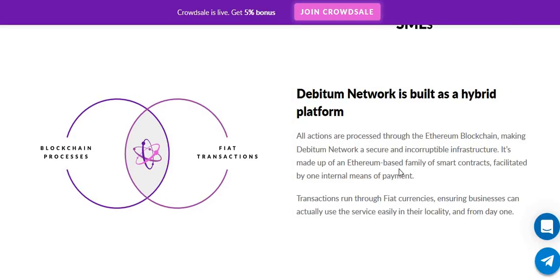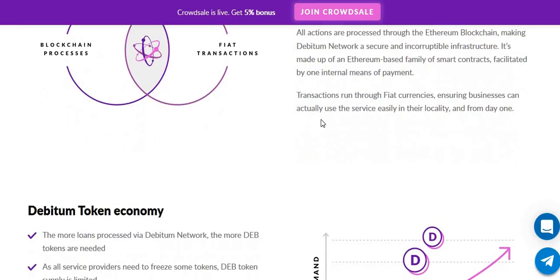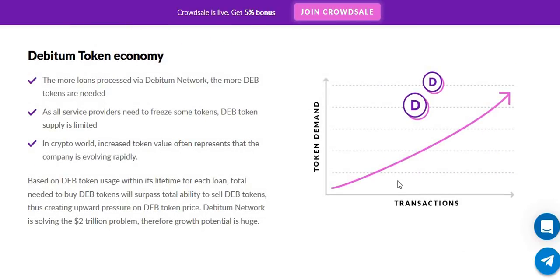So this is where they talk a little bit about the hybrid network. So you can see it's fiat transactions and blockchain processes. Everything's going to live on the Ethereum blockchain, which obviously makes it secure and incorruptible. And then it's going to be an Ethereum-based family of smart contracts facilitated by one internal means of payment, and the transactions run through fiat currencies, ensuring businesses can actually use the service easily in their locality and from day one.